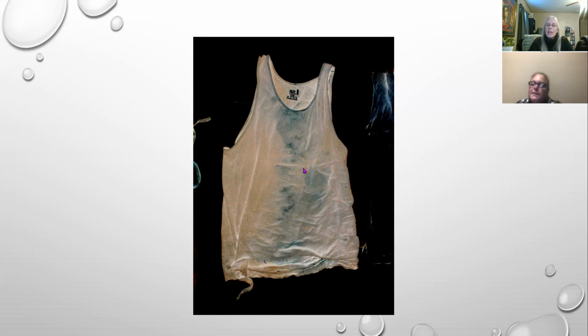Okay, and again, look at this section right here, everybody. This was what I was trying to point out before. Look at this section versus these sections. Again, it was bunched up and not smoothed out, so it was kind of bunched and wrinkled as the blood is being, I don't want to say applied, but as the blood gets on the shirt, it's leaving a pattern like this. Again, it wasn't a smoothed out shirt. It was one that was bunched up on his body.